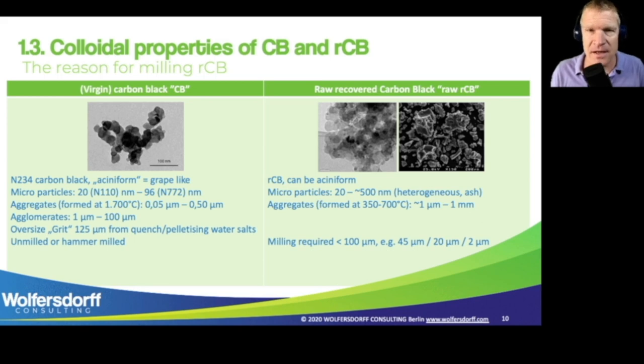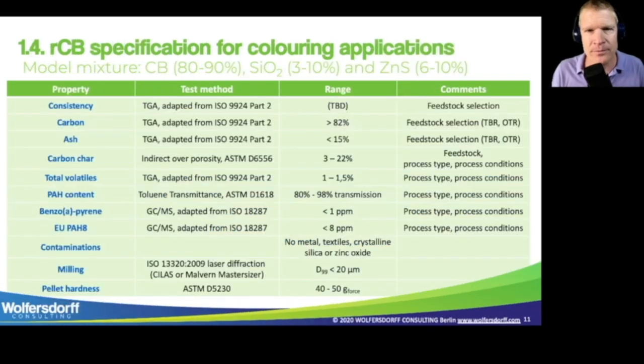In some cases, actually, producers of recovered carbon black are milling to below 2 micron. This is the case for very low viscosity systems, for example, if you want to use recovered carbon black as color in paints or inks. So let's look at a specification for coloring applications.